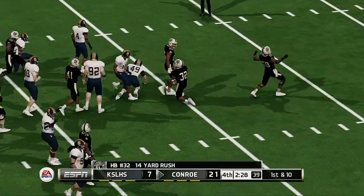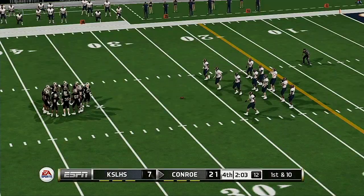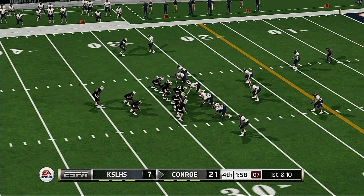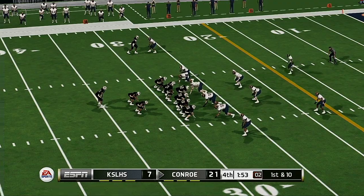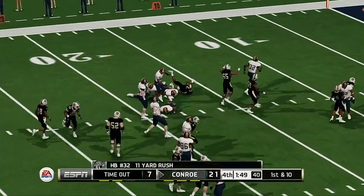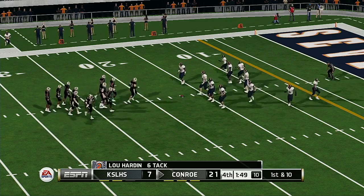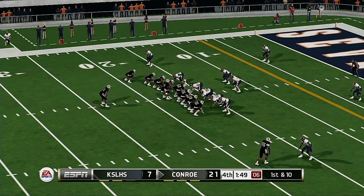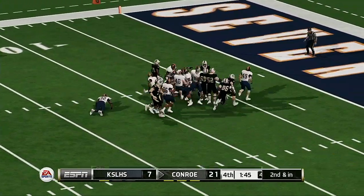He makes his way to about the 28. Out to about the 17-yard line. He really showed some good speed there. I'll tell you, no question. When you talk about being able to turn on the jets and leave everybody in the dust, you have to mention this young man. He's got skills, but his speed is what the pro scouts are drooling about.